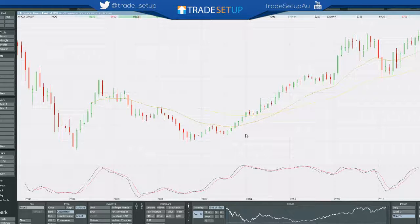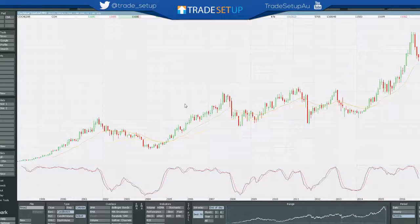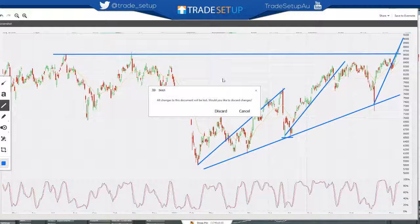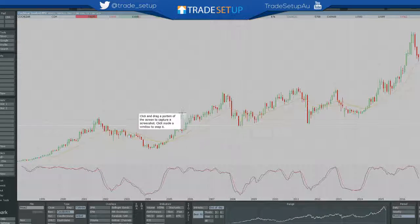Now let's go over to the next one. Look at it. Everyone knows this, Cochlear. This is the monthly. This is a little bit more attractive. I mean, it has had a bit of a correction the last couple of months, but we just get rid of that. Actually, we don't need it. Let's just, doesn't matter.